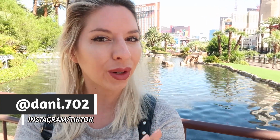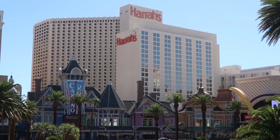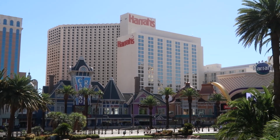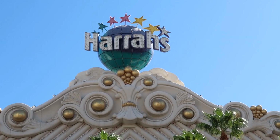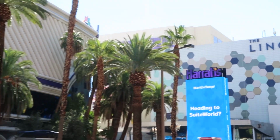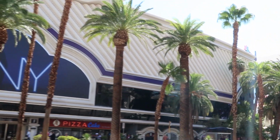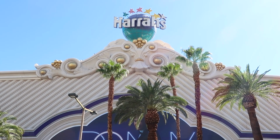Today we are heading over to Harrah's Las Vegas Hotel and Casino, a center strip resort where they say that the fun never stops. Located between the Link and the Venetian and across the way is Caesars Palace, pretty much center strip is Harrah's Las Vegas. This resort opened in the early 1990s under the name Harrah's Las Vegas, and there are over 2,500 hotel rooms in 2 towers, and the resort has a Mardi Gras or Carnival theme to it.